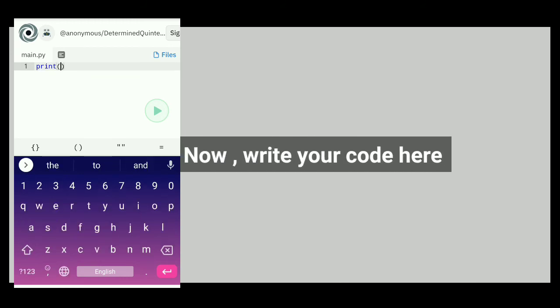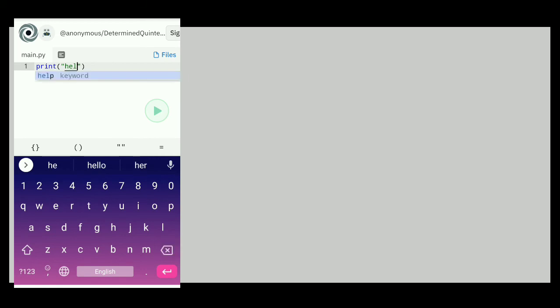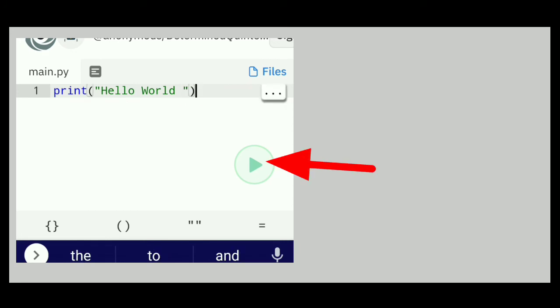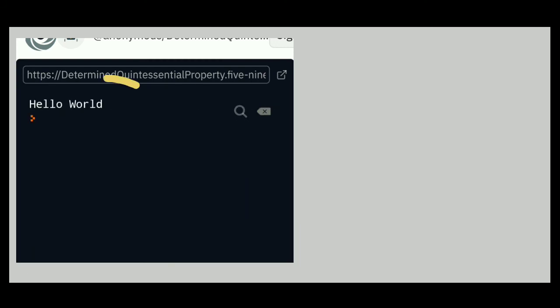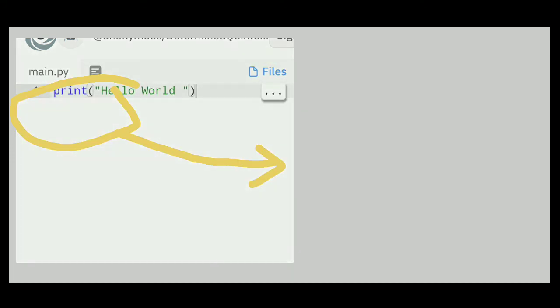Now I am going to print hello world, so I will write the syntax for printing hello world on the console. Now we have to write print, then brackets, and in brackets we write hello world in double quotes. And now tap on the green button and see the output. We have done this. Now you see, hello world is printing on the console.